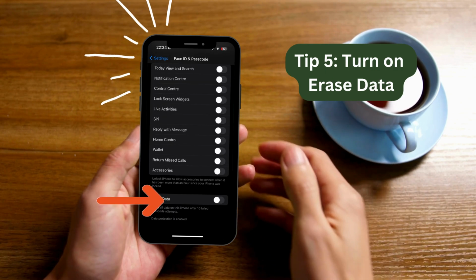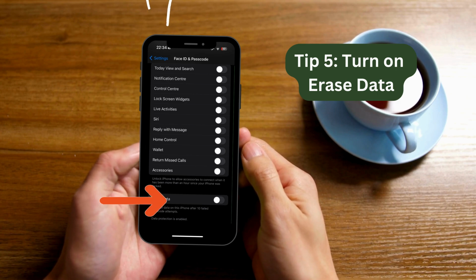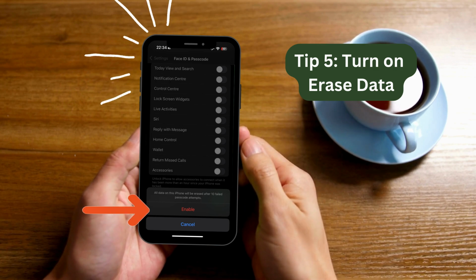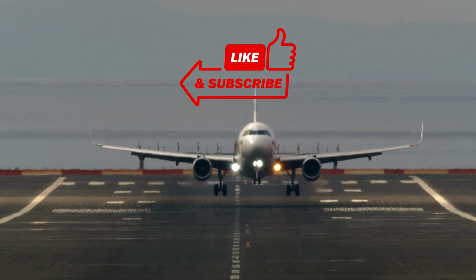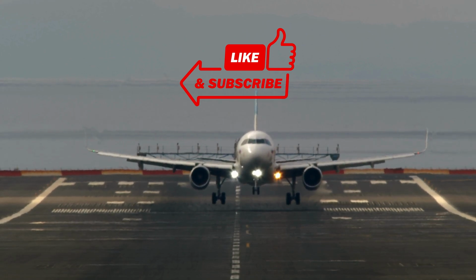Tip number 5. Erase data. Turn it on and your iPhone wipes itself after too many wrong passcode tries. It's like having a self-destruct button for your data, just for emergencies. And there you have it. We've journeyed through the skies of flight mode, embraced the power of Bluetooth, secured our locked screens, and shared some tips.